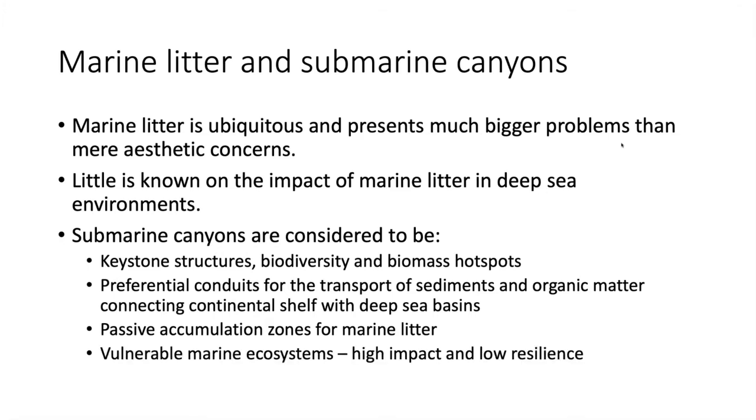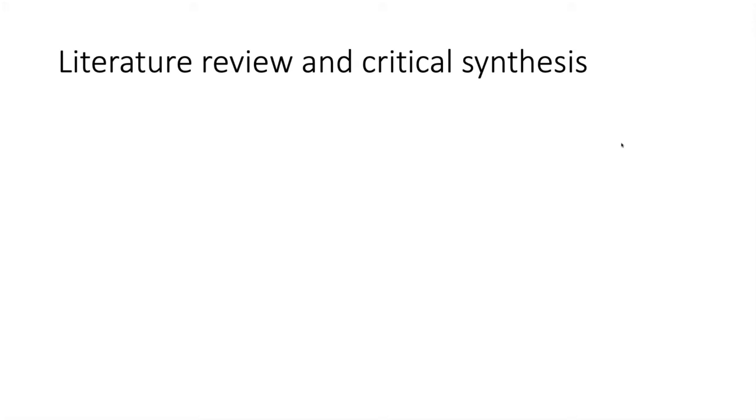The thing is, within submarine canyons, there are vulnerable marine ecosystems, which means that they are very highly impacted by anthropogenic effects, and they have low resilience and low adaptivity. So in order to see where the state of the research is with regards to marine litter in deep sea environments, I conducted a literature review and critical synthesis.